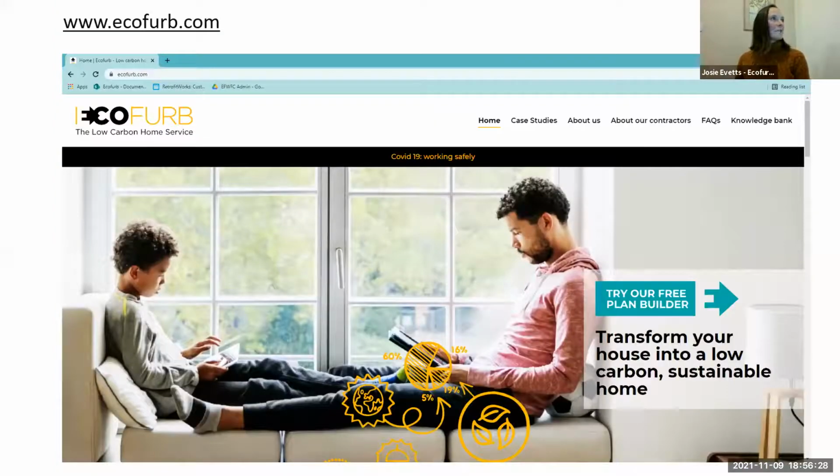and this is where you can start your journey. This is our website up there, www.ecoverb.com, and if you go to the bit that says try the free plan builder, that's where you can use the free tool to see what might suit your home. So I hope that's been helpful, and I'll stop sharing and hand back.